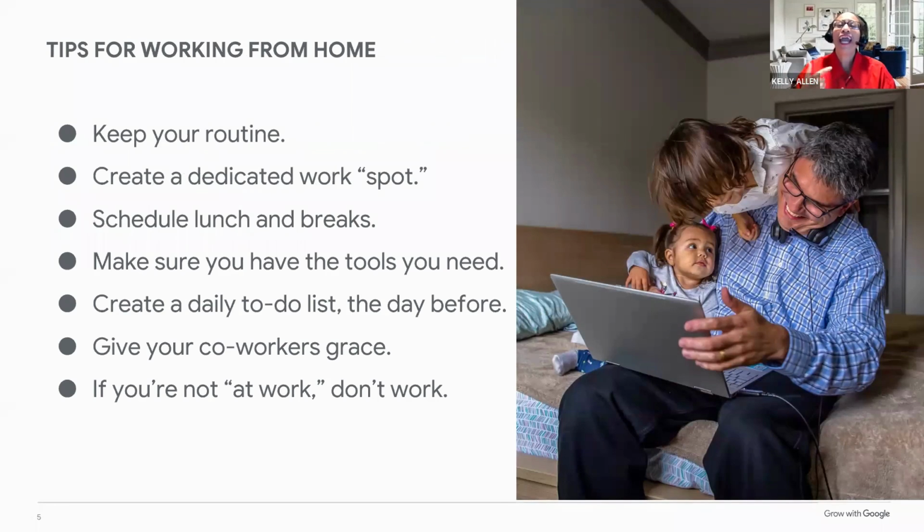First, create and keep a routine. If you normally, hopefully, take a shower in the morning and have breakfast before work, keep doing that. Maintaining regular hours, a set schedule, and try to keep it. Many of us have been working in a remote capacity for some time, but we also want to make sure that we're keeping a routine together so that we stay productive and maintain a sense of normalcy.